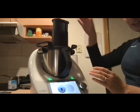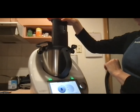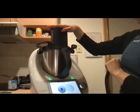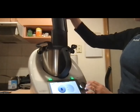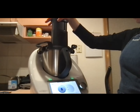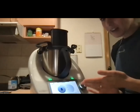So you'll see when I do this, I'm not putting a lot of weight on, I'm just guiding the pusher down. So we'll go thick, lock it in. Okay, push the stop, and that's grated that one. We'll pop the next one in. So again, we're going to go thick. And it's done. How fast is that?